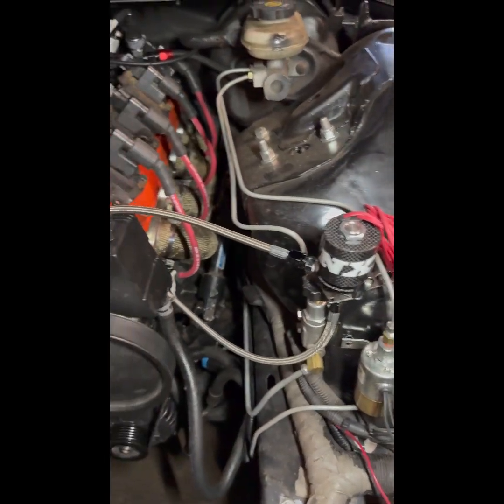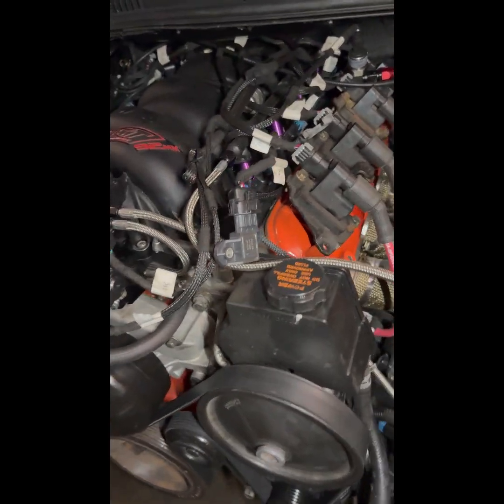Let me give it a light. So, just set up the nitrous lines. That's my map sensor right there. That comes with the ACES system.